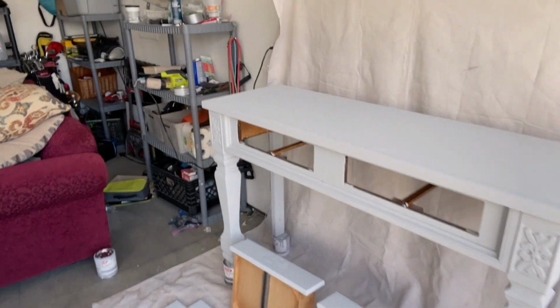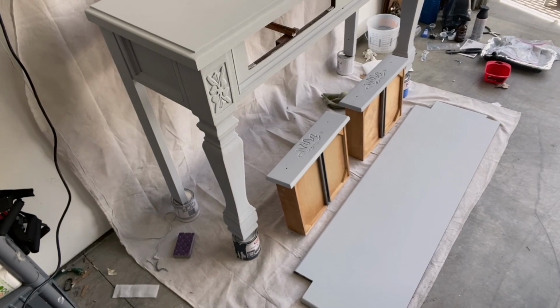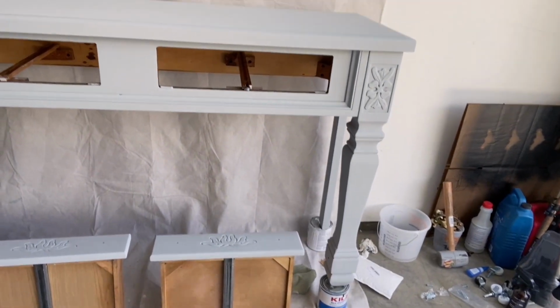So yeah, I am probably on this guy ready to put the hardware on, which is kind of fun. I think it looks really good. I really like that lighter gray, especially when I put the hardware back on and it has that contrast with the dark black handles. I think that's gonna look really good. So I'll do that here in a second. So I'll start that process up.